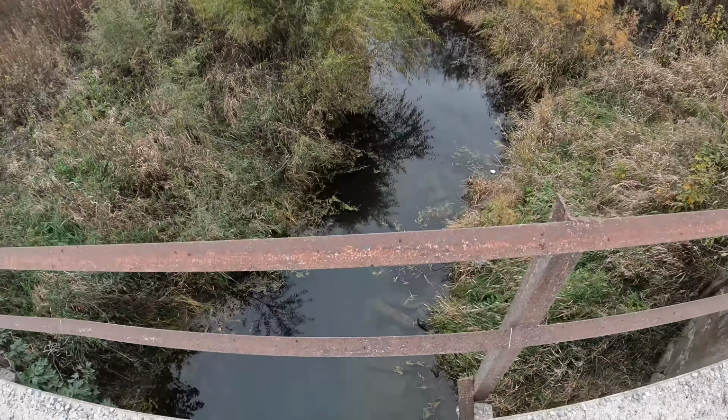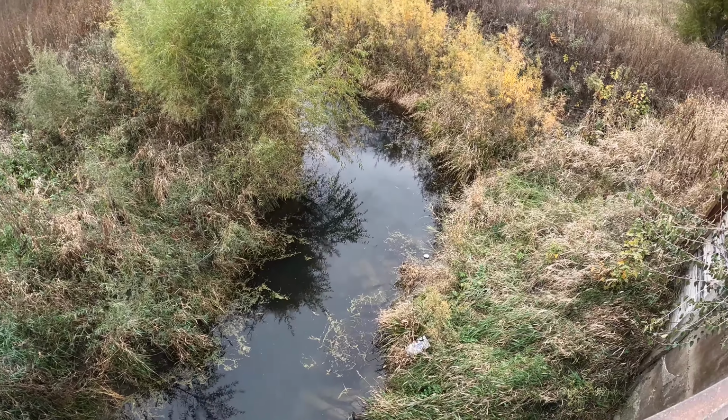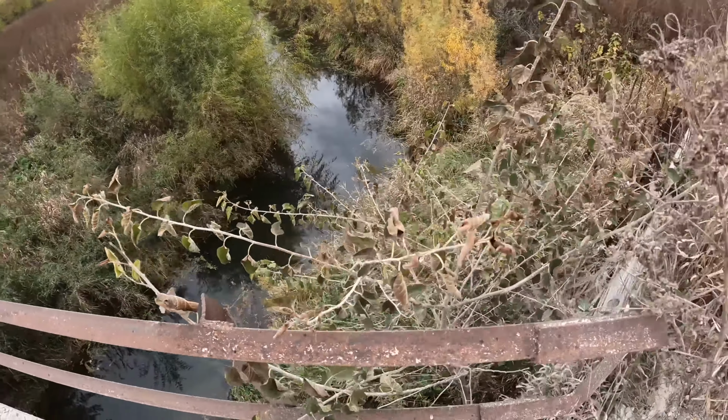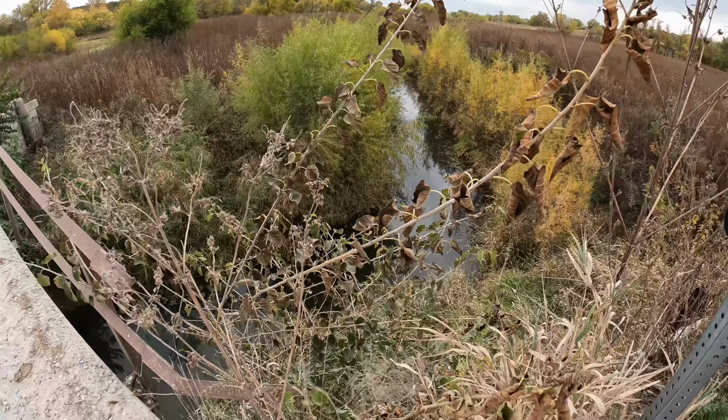Not seeing much of an area where they're staying, but still good to see it dammed up. Looks like that's the only dam I'm seeing, so.